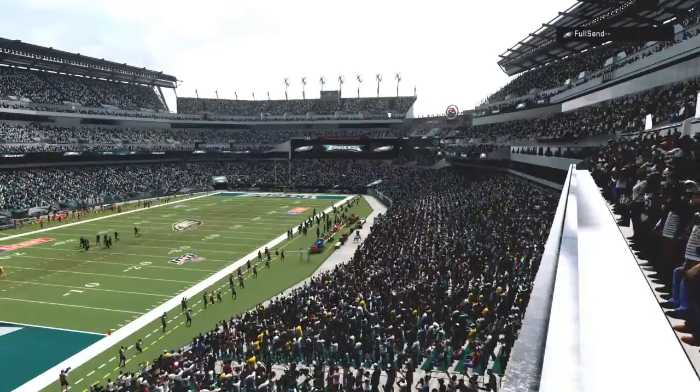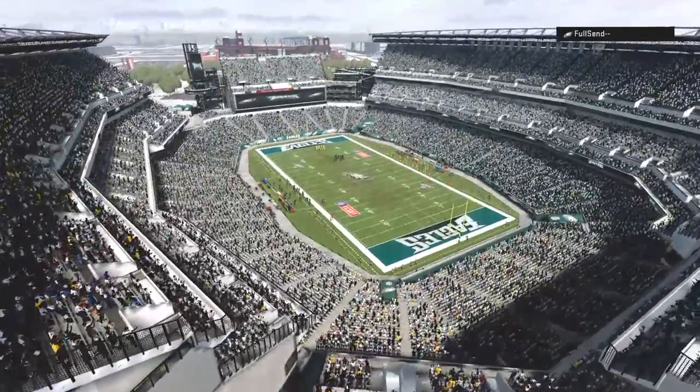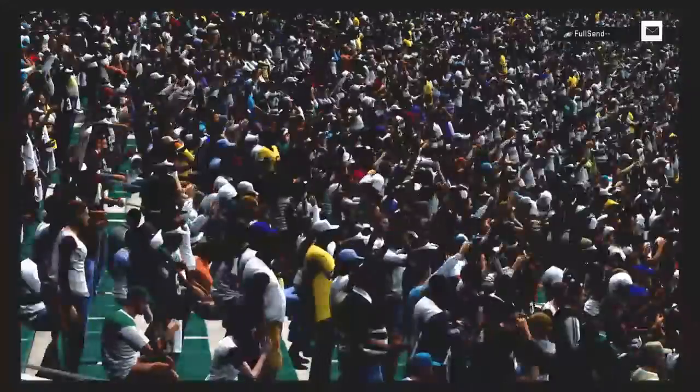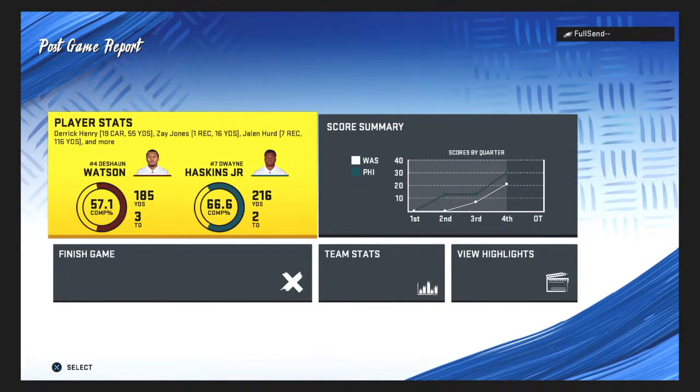So for Philadelphia, that'll be a happy locker room as they start the season 1-0. And they'll hit the road next week to take on the Atlanta Falcons. Meanwhile, for the Redskins, they go down to defeat here in the opener. And they'll get a chance to redeem themselves at home next week.